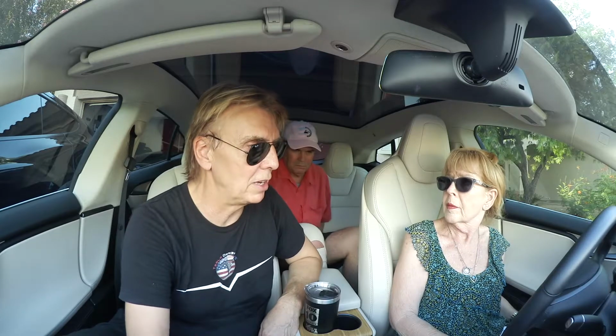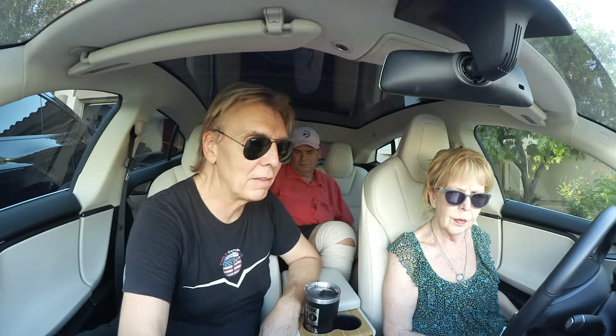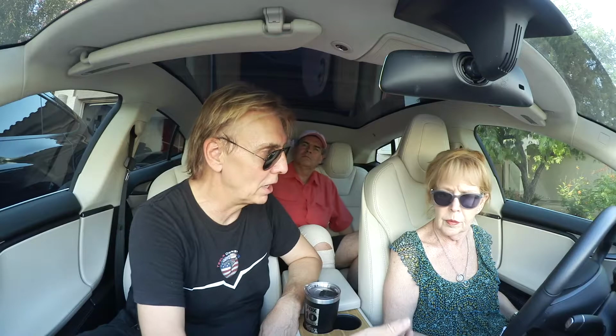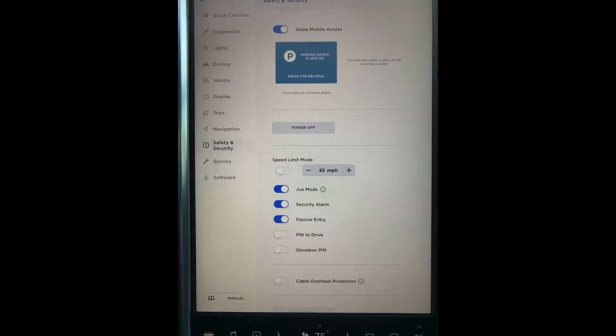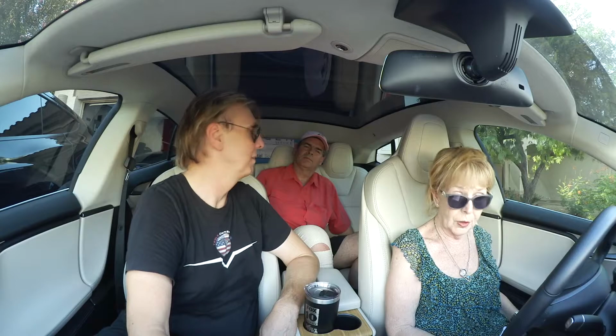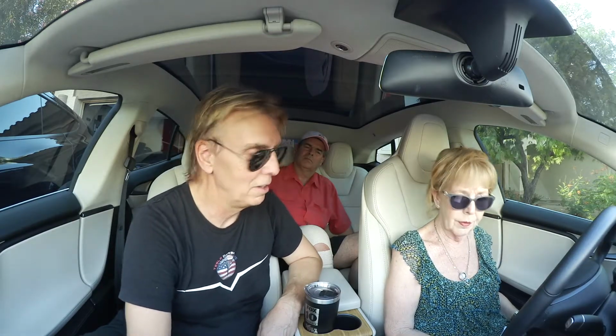So then don't turn this one on, PIN to drive, because then there's an extra security. You need to know the PIN before you drive it. You can't go anywhere. So that is an extra security. If someone steals your car or steals your car key, and you have PIN to drive on, he can sit in the car with the key, but if he doesn't know the PIN, he cannot drive away. Interesting. So I have to reset that. That's very important, you need to know the PIN. I'll call him. Or you should set it.